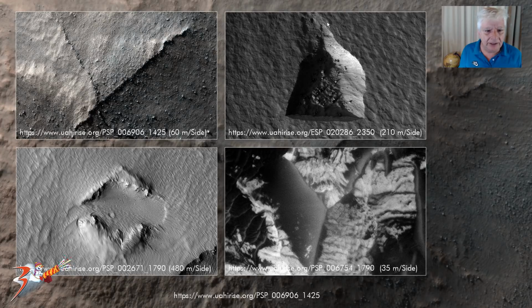The other anomaly is another surface feature. It looks like a triangular part that's been cut into the Martian surface. Each of these sides measures about 210 meters in length, and the third side over here looks as if it's been slightly eroded, or maybe it's caved in over time. And then another one of these triangular objects measuring about 35 meters per side over here, and about 60 meters in length on the long side, with straight edges on this one, also slightly raised off the surface.